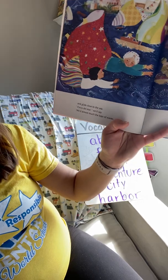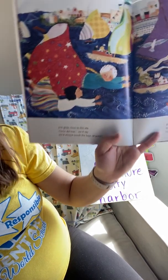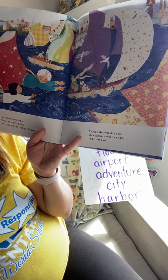And glide to the sea. Cerca del mar, we'd say. We would almost touch the tops of the waves. Abuela's skirt would be the sail. She could race with the sailboats.